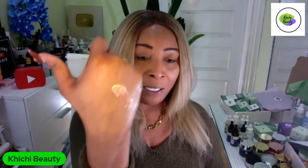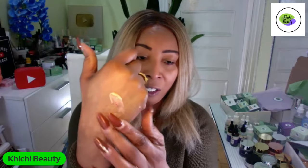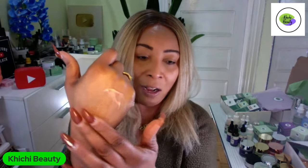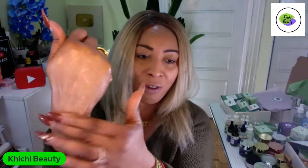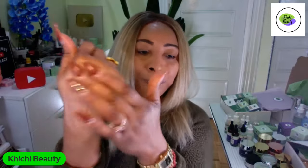Let me put a little less than what I'm putting, since I'm going to be testing all for you to see. And take a look at those micro beads just looking at you right there. When you apply it on the skin, they just melt on your skin. And once they melt on the skin, that is that fresh carrot juice right there. The skin is just drinking it up.